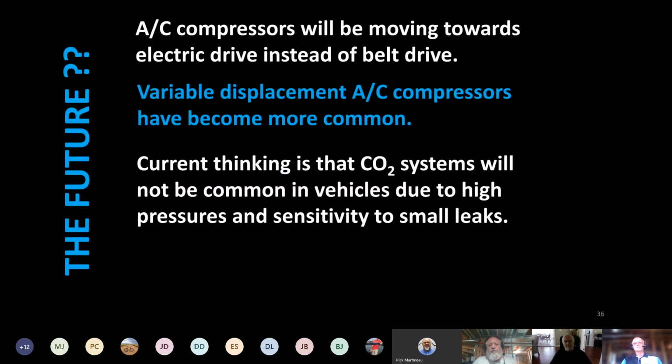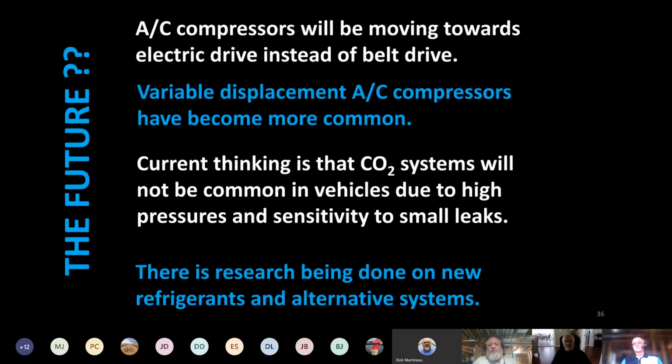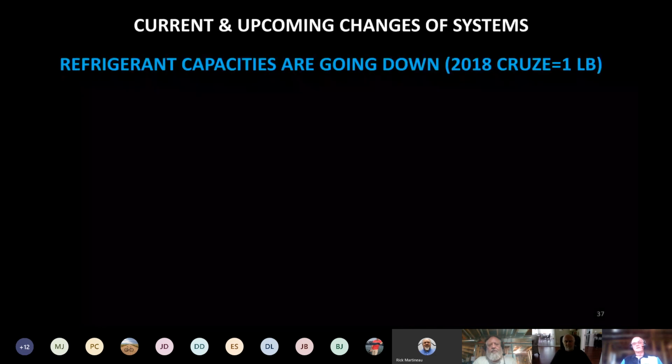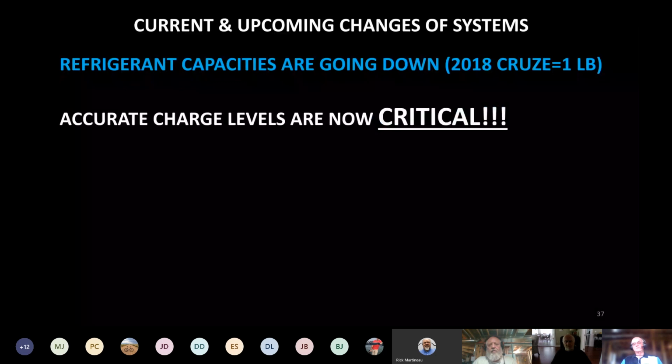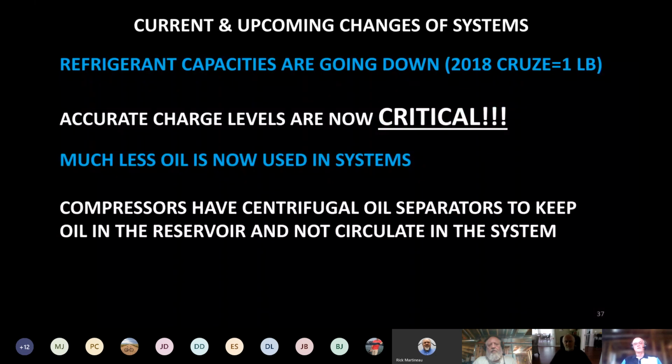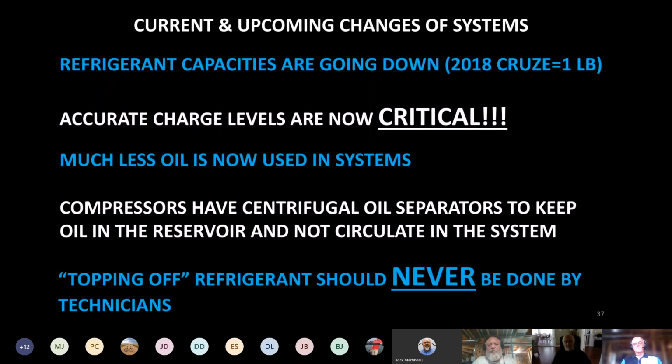Up and coming changes: refrigerant capacities are going down. A 2018 Cruze is only 16 ounces. Accurate charge levels are now supercritical. Much less oil is being used in systems today. Compressors have centrifugal oil separators to keep oil in the reservoir and not circulate in the system. Topping off refrigerant in a system should never, ever be done today.